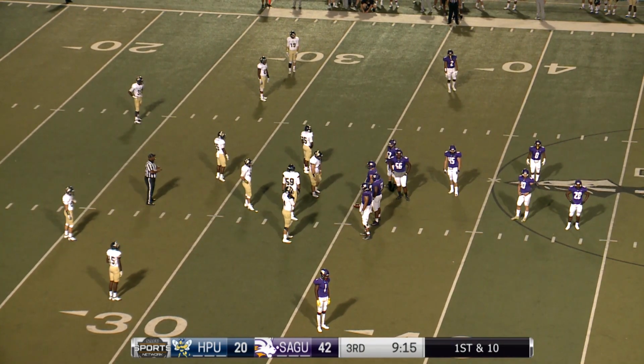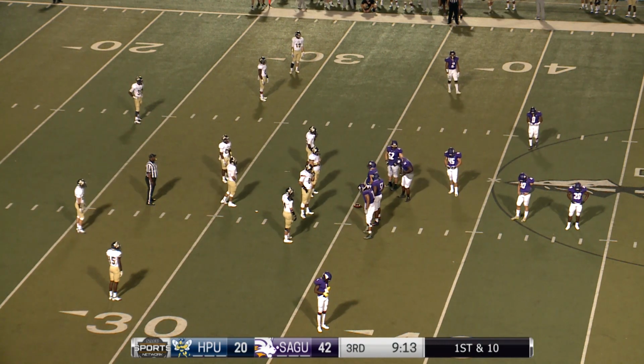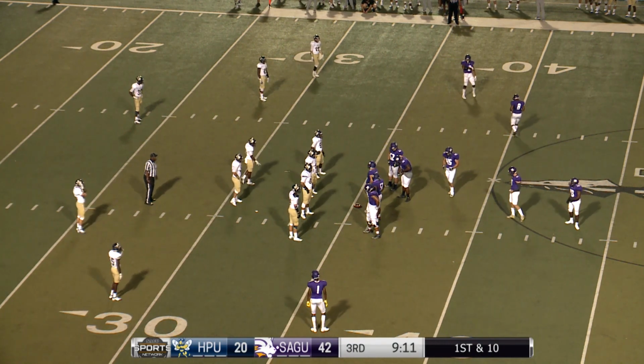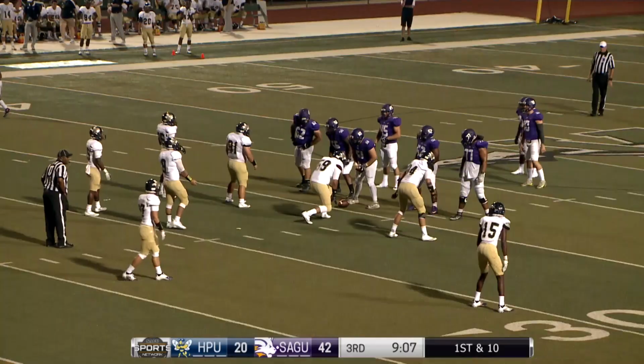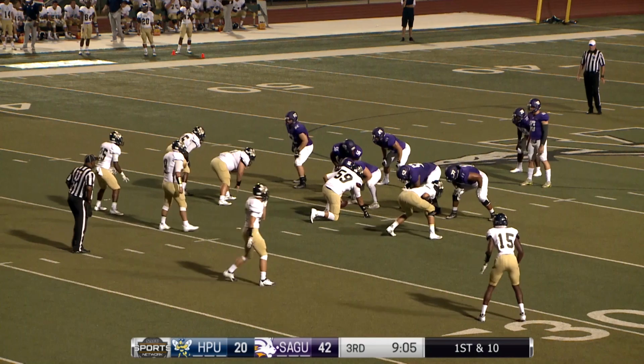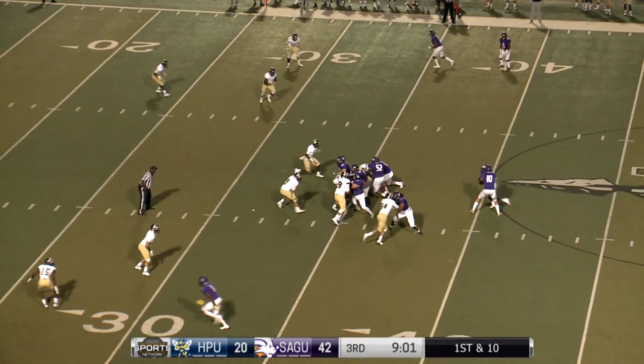And the Lions, they've just been doing it all on the ground here in the second half. Their only pass was negated by a penalty, so every statistical play of this half has been a run. And why would you do anything else right now? Although maybe you're lulling Howard Payne into a little spot for a play action pass.